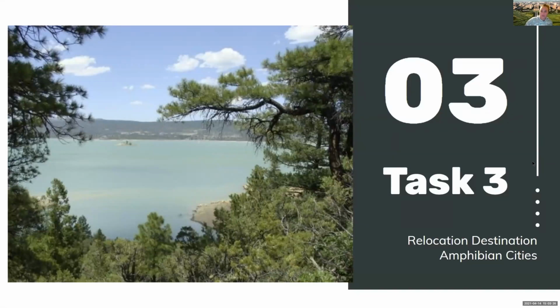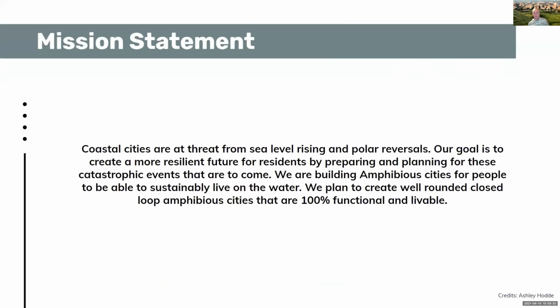Task 3 of the Relocation Destinations in Amphibious Cities by Walter and I. Coastal cities are at threat from sea level rising and polar reversals. Our goal is to create a more resilient future for residents by preparing and planning for these catastrophic events that are to come. We are building amphibious cities for people to be able to sustainably live on the water, and we plan to create well-rounded closed-loop amphibious cities that are 100% functional and livable.